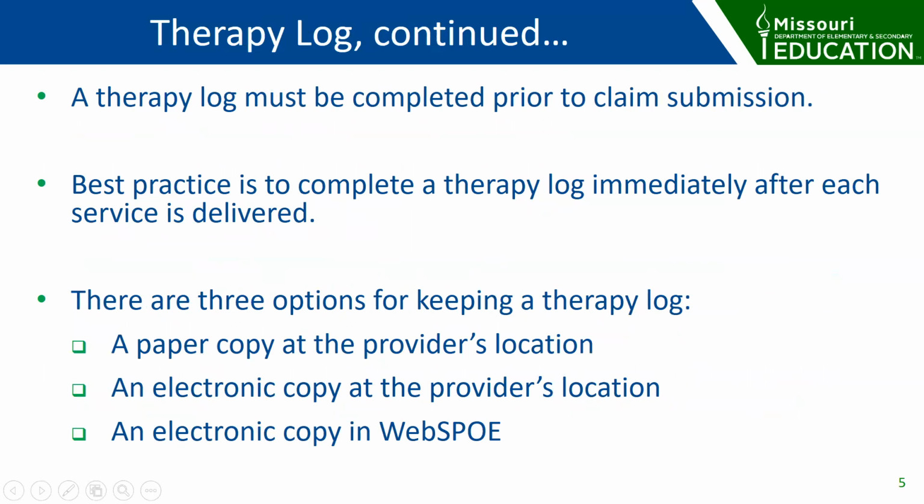A therapy log must be completed prior to submitting a claim for payment. Best practice is to complete a therapy log immediately after each service is delivered. There are 3 options for keeping a therapy log for First Steps. 1, a paper copy may be kept at the provider's location. 2, an electronic copy may be kept at the provider's location. Or 3, an electronic copy can be kept in WebSPOE.